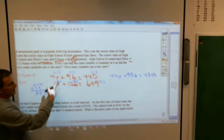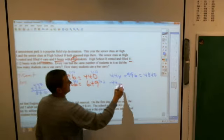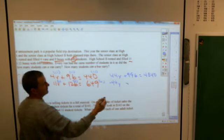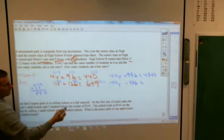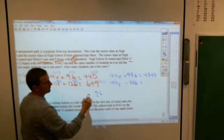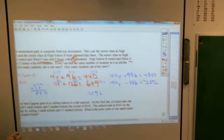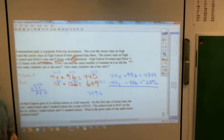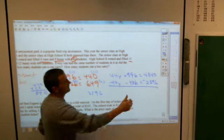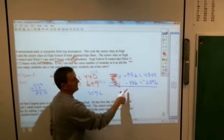On the bottom one, I'm multiplying by a negative 4, so I get negative 44y. Negative 4 times 12 is negative 48b. And then 649 times 4 is 2,596. Elijah, did you get an answer yet? I'm waiting. 440 times 11 is what? What you got? I thought you wrote 440 times 440. Now what happens? These go away.